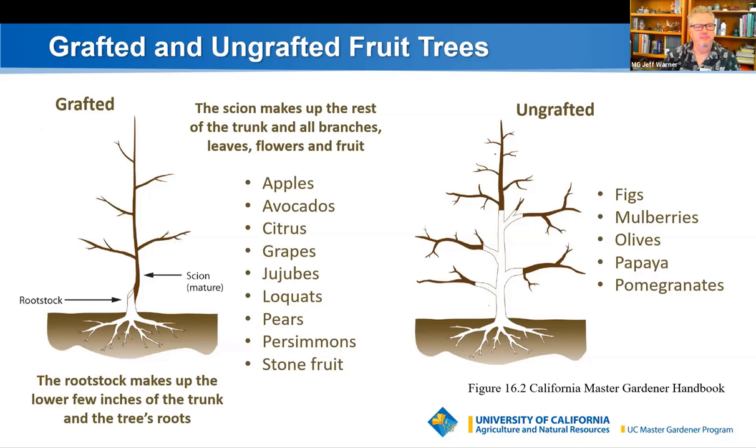And the reason we do that is because there's a lot of soil diseases that particularly citrus and other things, if you grow them on their own roots, they typically will have problems. They'll have a disease issue, root rot, and other things. And so they have varieties that are resistant to those diseases that they grow just for the roots, and they graft on the desirable fruit variety on top.